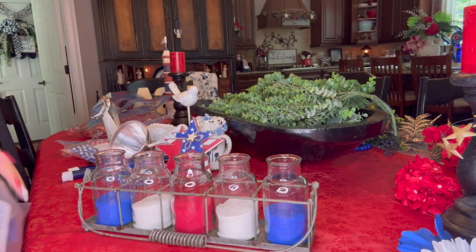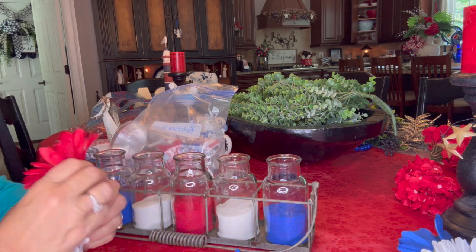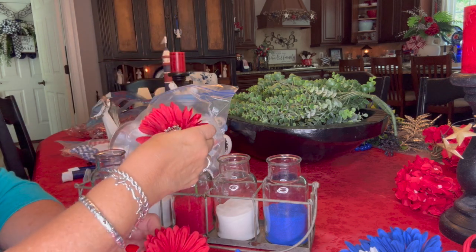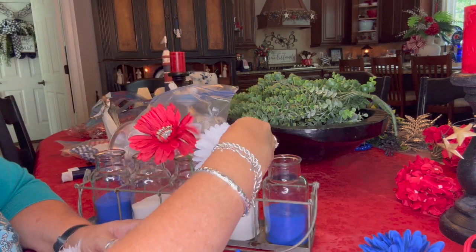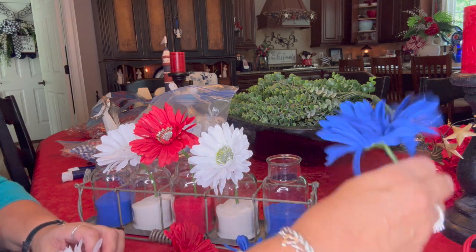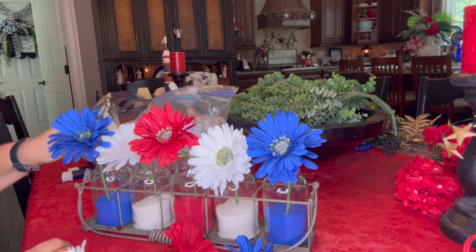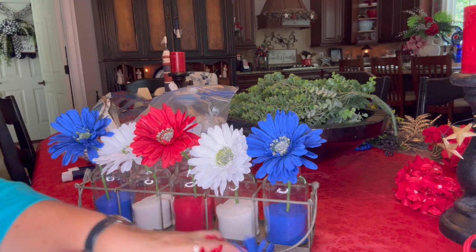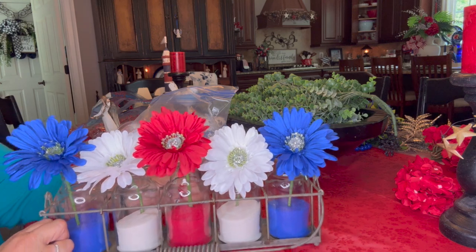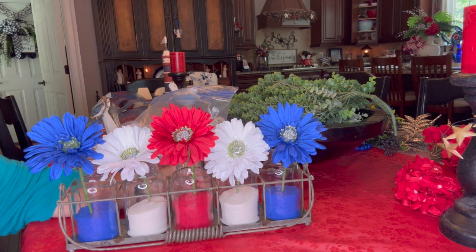All right, then all I'm going to do is I have some daisies. So I'm very, very simply going to put red, white, and blue. And that's a little centerpiece that's going to sit on the bottom of my hutch, on the bottom shelf. Now, is that not cute? Just very simple. So simple, but it brings in the patriotic, doesn't it?